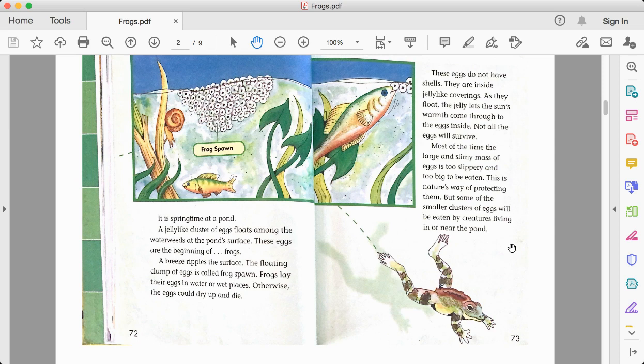Frogs lay their eggs in water or wet places. Otherwise, the eggs could dry up and die. These eggs do not have shells. They are inside jelly-like coverings. As they float, the jelly lets the sun's warmth come through to the eggs inside.